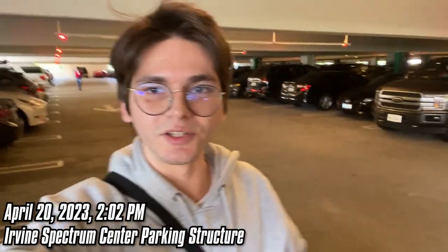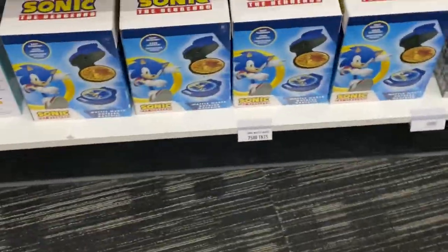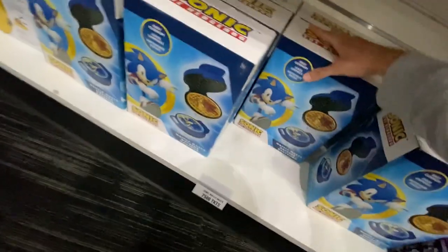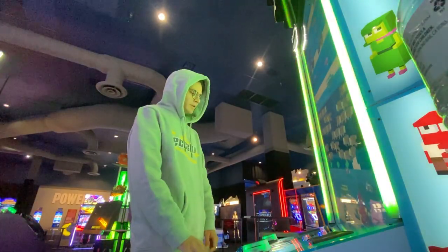And, if you showed up early in the day like I did, the high score would presumably be low. And, on top of that 250 ticket jackpot, you also earn tickets equal to your score, with one button press equaling 1 point. So, to get my desired Sonic Waffle Maker, I would basically have to press that big red button over 7,000 times. And, that's what I was there to do. Achieve my goal of winning the prize Sonic Waffle Maker by pressing that button as many times as I physically had to. But, as I said, there was a small learning curve.